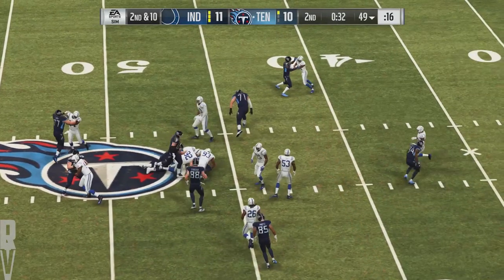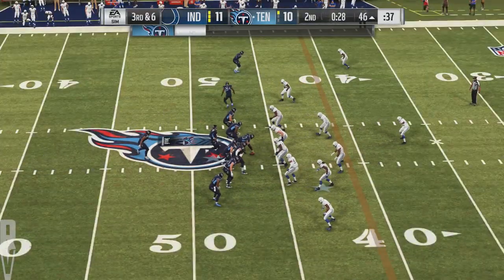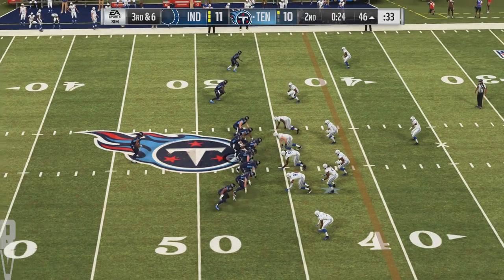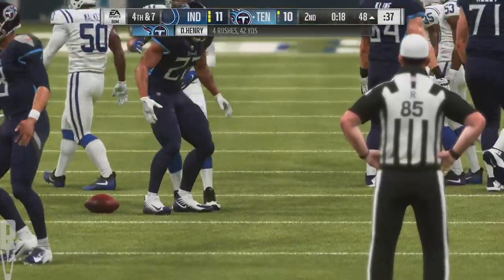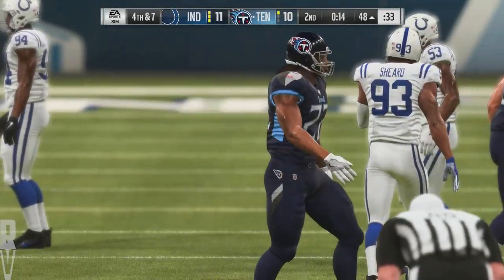Mariota gives to Henry. Give him 4 on the ground there. They're now left with 3rd and 6. Titans moving quickly here. They're in the hurry up. On third down, Henry. And this time he's going backwards. So after the no gain on the last attempt, here they get him behind the line.